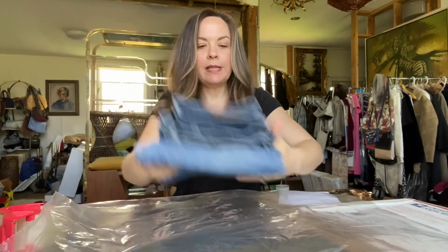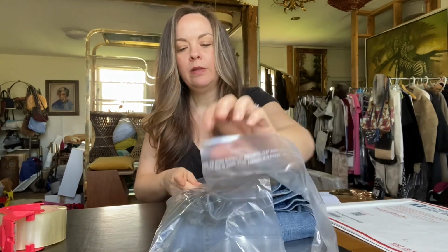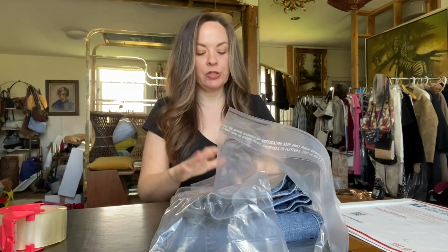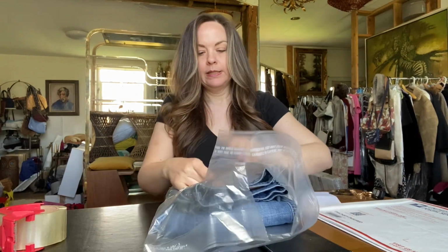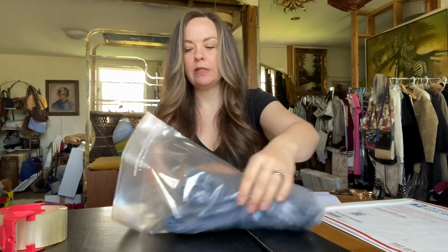So I picked these up not too long ago, maybe just 2 or 3 weeks ago at my regular Goodwill. There was a whole rack of items that looked to be from the Sundance catalog. Well, there was a bunch on the new rack. And I paid $6.99 for these pants, which I thought was a great deal.